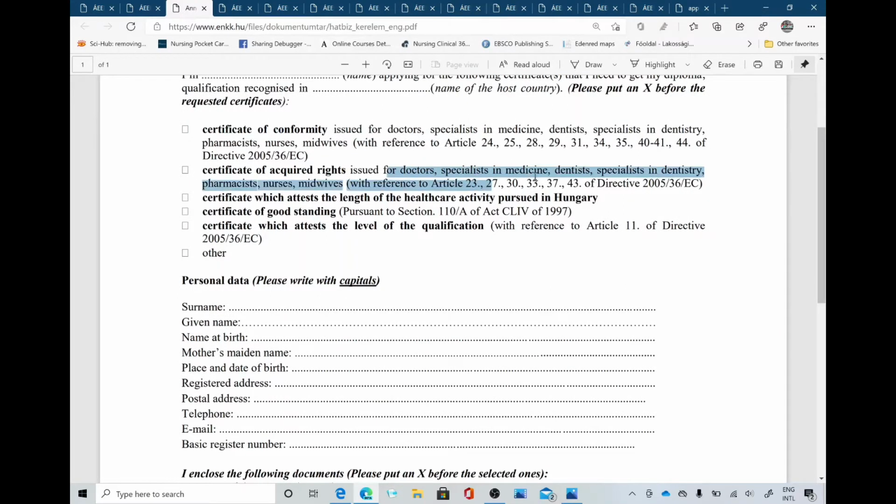Acquired rights are for people who have worked in Hungary in the healthcare field, including these 4 professions, once again, for I think 2 to 3 years, and then you get some acquired rights to have your qualifications endorsed in another European country without any licensing exam. So then you choose that. I didn't choose it because I haven't worked in Hungary yet.